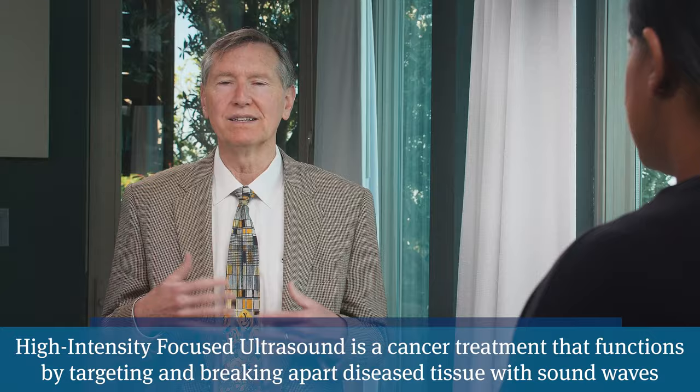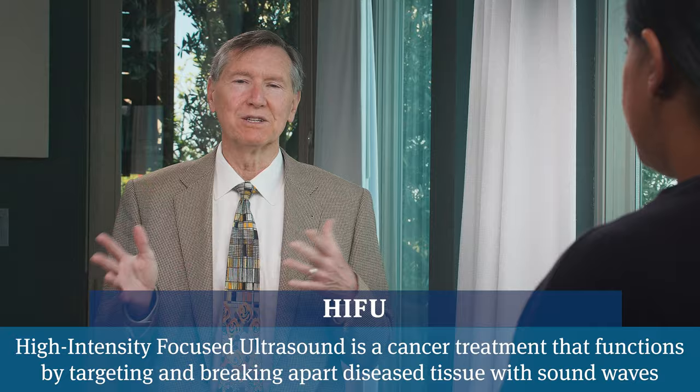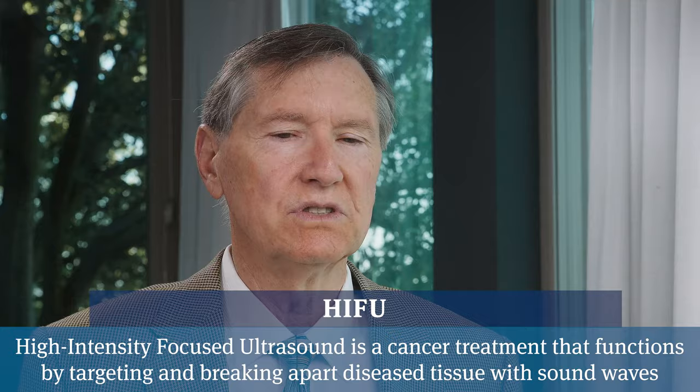So it's the same technology. HIFU and TULSA-PRO are the same technology. HIFU is high-intensity focused ultrasound, and that's what TULSA-PRO is as well. What's different is that the HIFU technology uses a device that's put in the rectum, and they fire through the rectal wall into the prostate to destroy prostate tissue or prostate cancer. TULSA-PRO uses a device that's put in the urethra, which goes down the middle of the prostate, and it fires outwardly to destroy prostate tissue or prostate cancer.